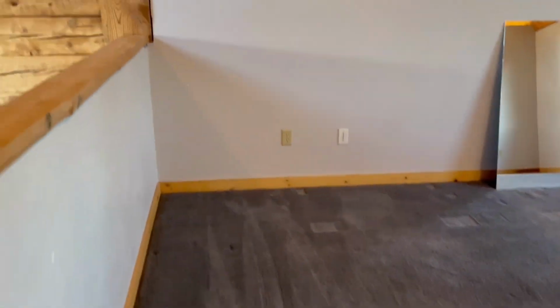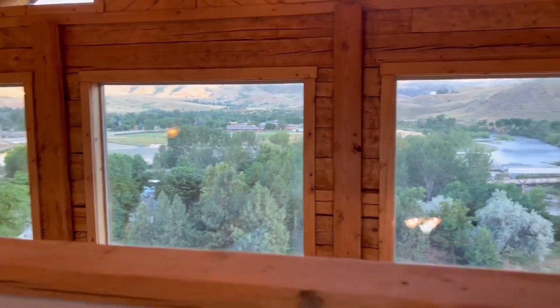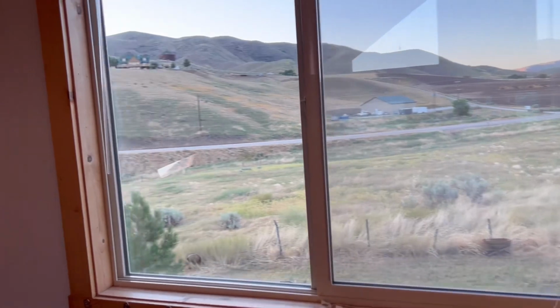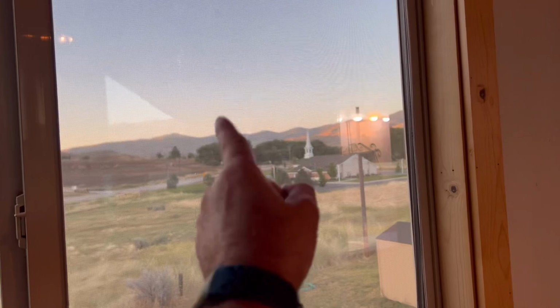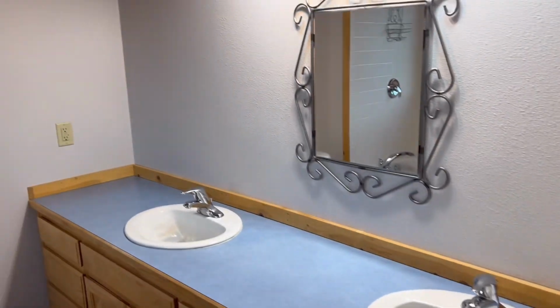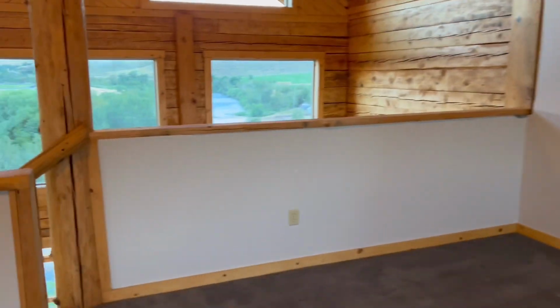So this would be your primary bedroom. Opens up to your nice view. And that's actually the east over there, so the sun would be coming in these windows in the morning and setting back behind the house over by Emmett in the evening. And then Garden Valley is about 30 minutes that way, and McCall is an hour from here in Cascade. But you're in downtown Boise in 45 minutes. So nice window here, large jetted tub. So that's all that is upstairs.